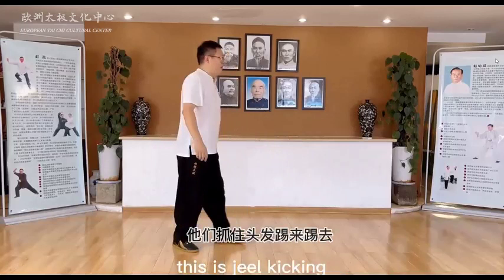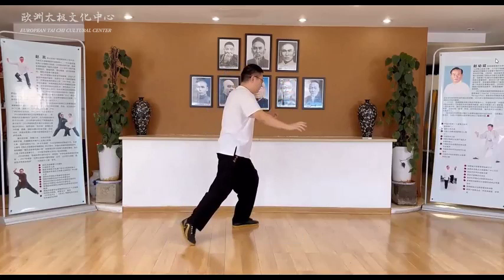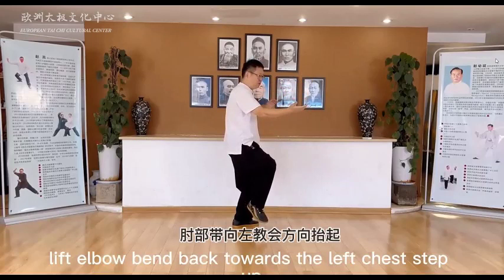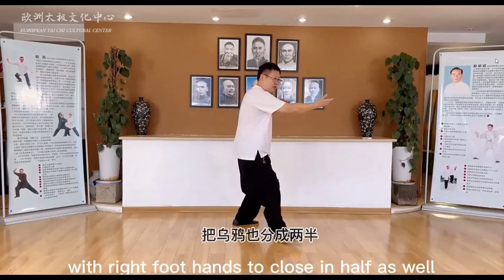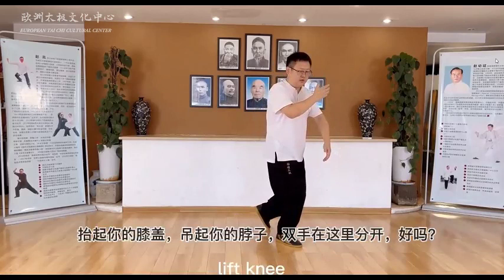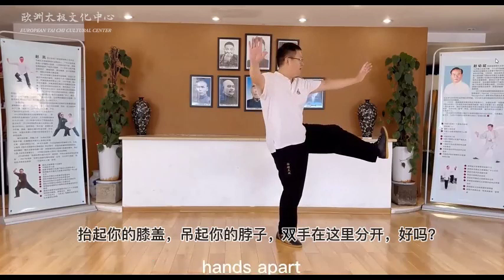This is heel kicking. Watching from this side, unspelling, right foot falls down first. Turn right hand upward, lift elbow and bend back toward the left chest. Step up with right foot, hands cross in half as well. Lunging, girls down, hands apart, turn body to the right. Lift knee, hang guides your neck up, hands apart, heel kick.